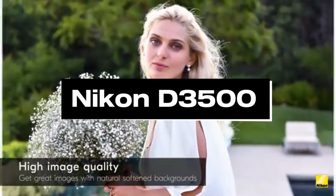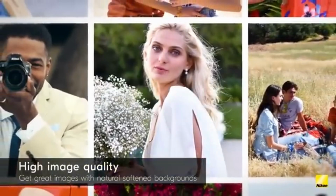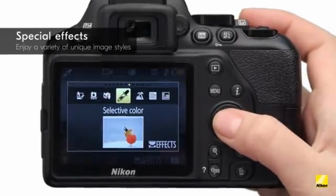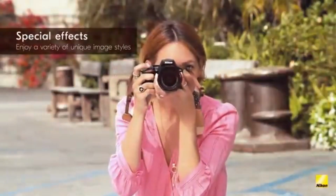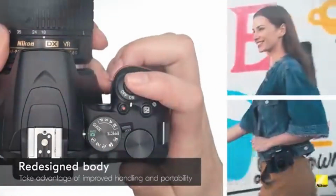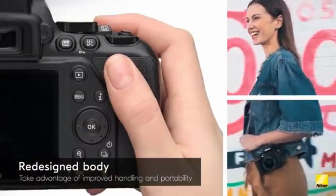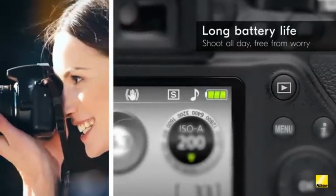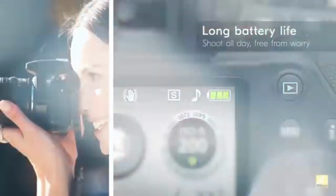Number 3. Nikon D3500. In 2024, the Nikon D3500 continues to be the recommended camera for beginners. It is the perfect partner for budding photographers exploring the world of DSLRs. The D3500 combines user-friendly features with Nikon's renowned photography technology to empower enthusiasts to create stunning images and confidently start their photographic journey.